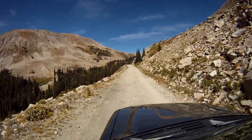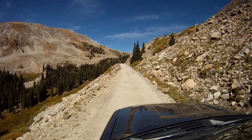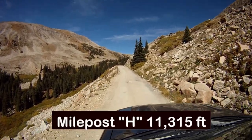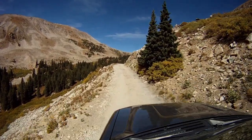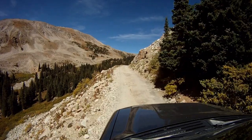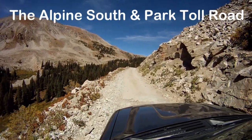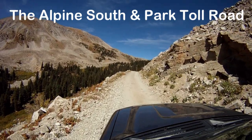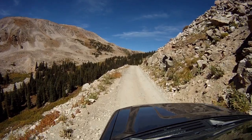Are we coming to the end of this stretch then? Yes. Yes, we are. Mile marker H. I don't know what milepost H is, but... Okay. Look. Looks like there's more room up here to stop.